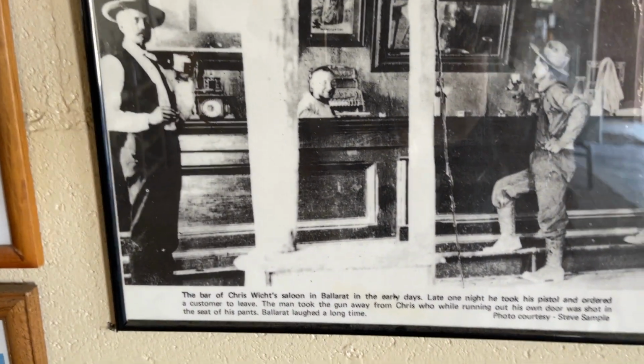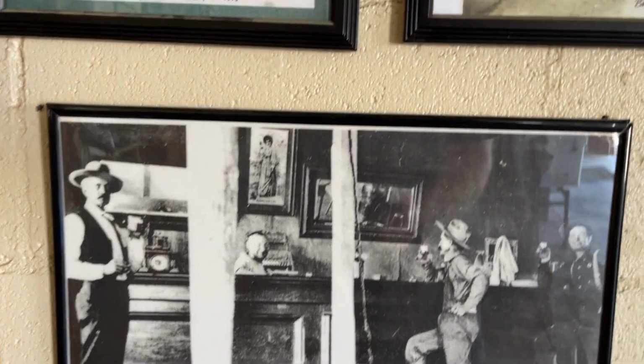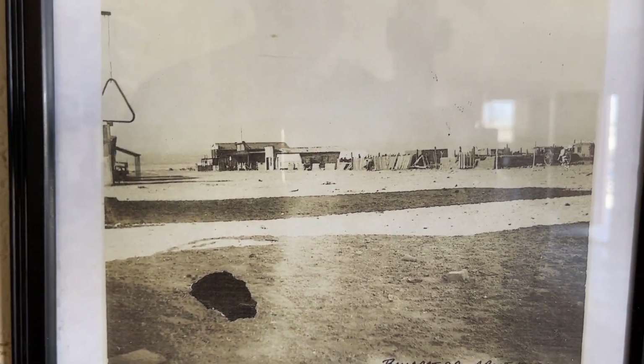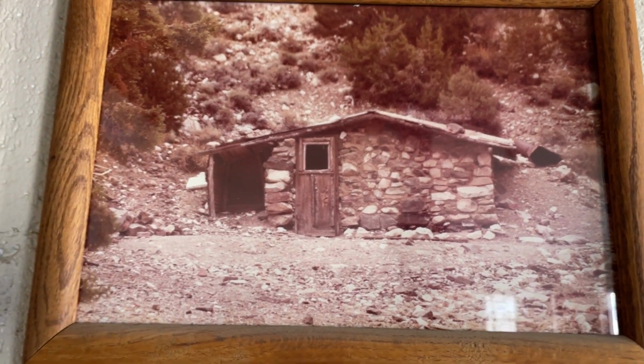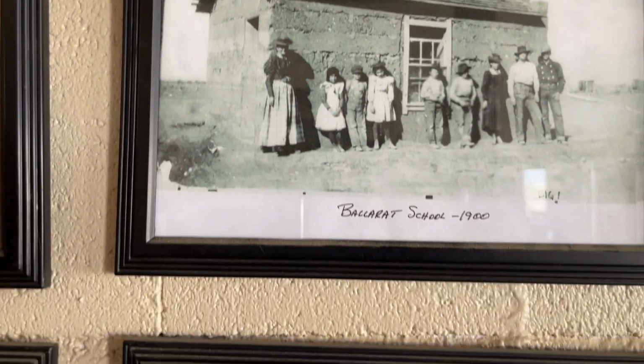This is a scene from inside Chris Wick's old saloon. There's another great picture of Ballarat. I'm not sure where this cabin is. I don't think I've seen this one. These are some more petroglyphs. Here's the school, Ballarat School, 1900.